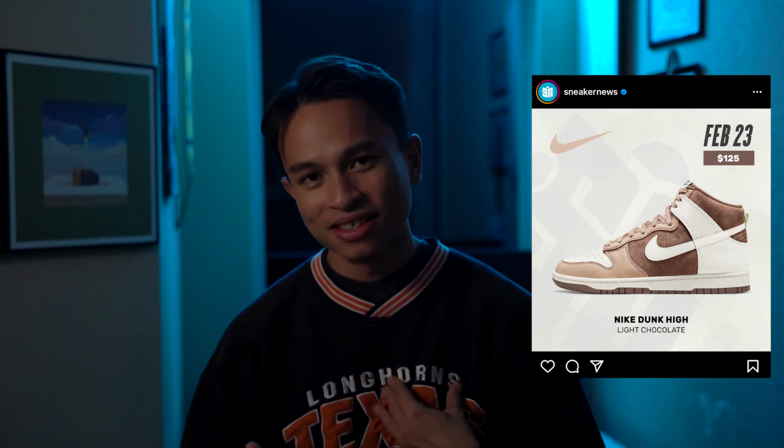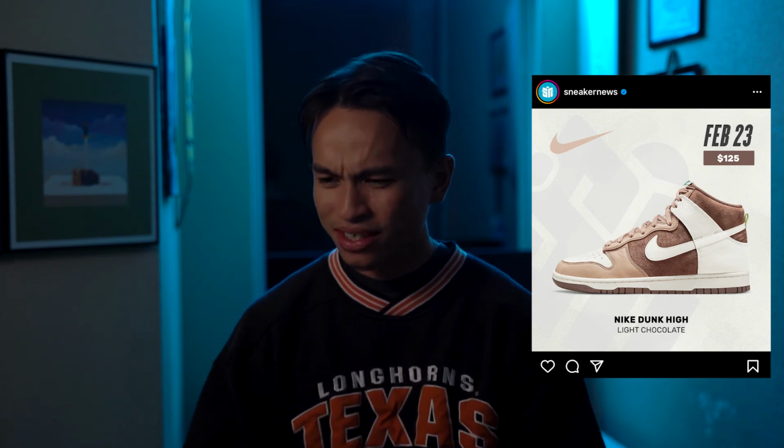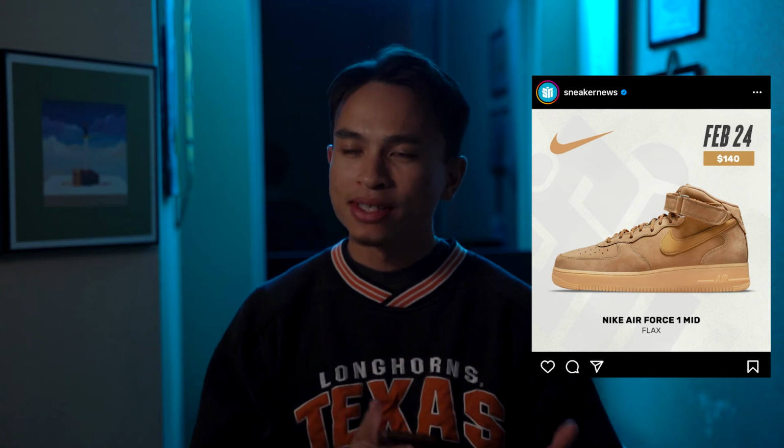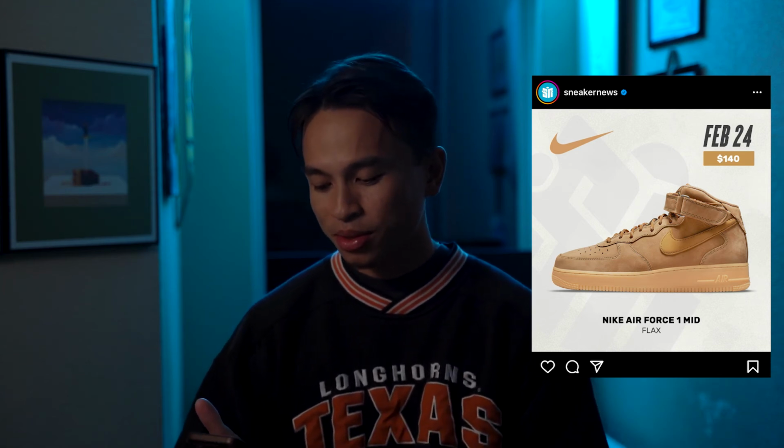With my luck on sneakers, I haven't really been too lucky, at least in January and parts of February, but I'm definitely gonna try to go for these. And then another shoe coming out on February 24th is the Air Jordan 1 Mid Flax. So if you don't own a pair of Tims or you want a pair of Tims, this is probably the perfect shoe. Or I guess if you want that Tim look but you don't want that Tim boot feel, this is probably the perfect shoe.